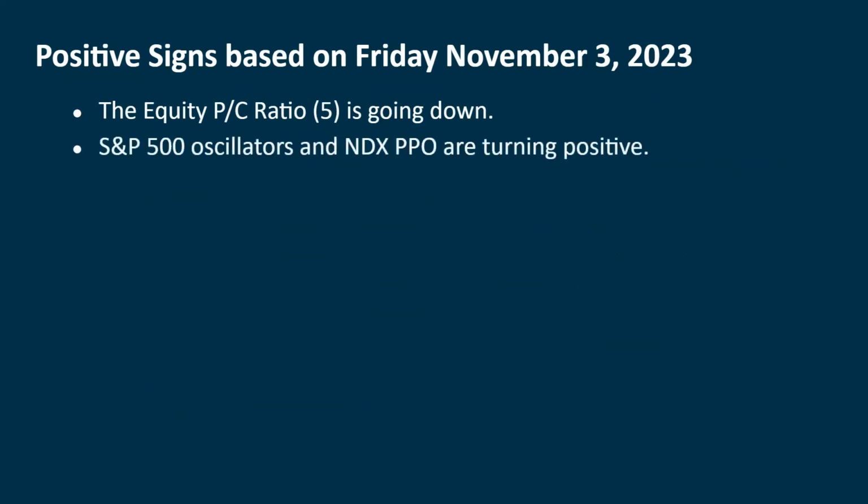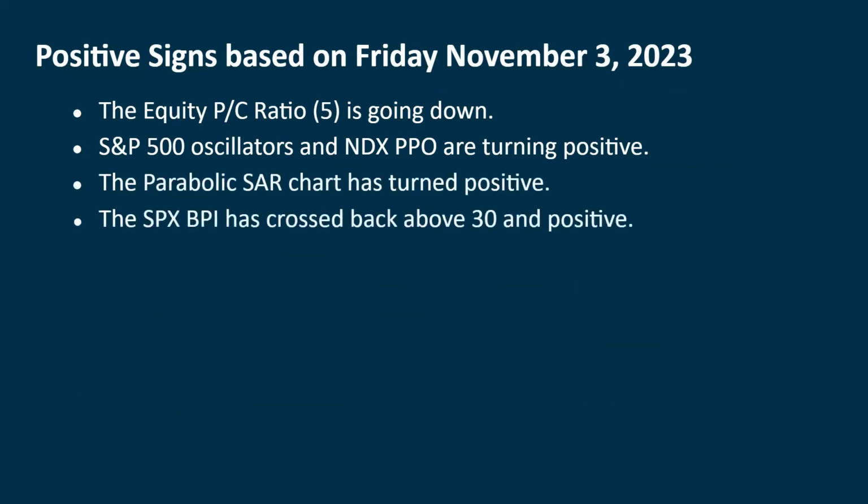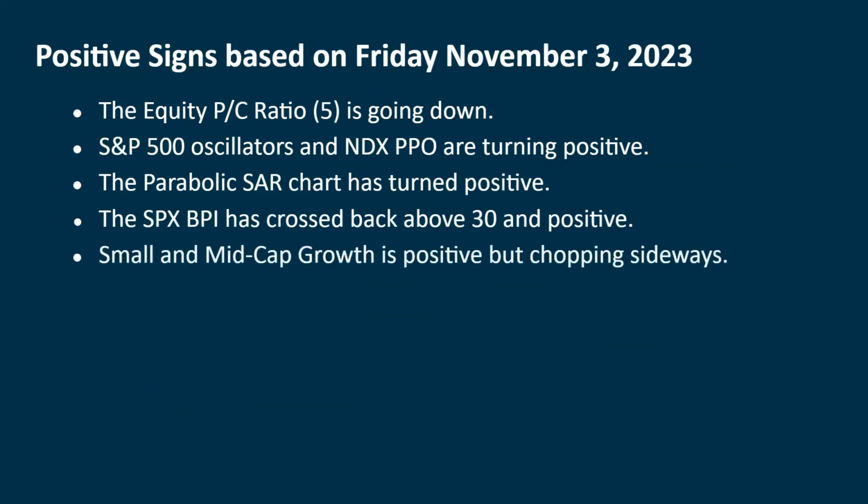We'll have to see. The positive signs, our 5-period equity put call ratio continues to decline, and that's positive for the market. We're switching over, and this is a new addition to the positive side. Our oscillators for the S&P and the NASDAQ 100 are turning positive. The parabolic SAR as well as the BPI, they are looking more positive now. Small and mid-cap growth, even though it's chopping sideways, it continues to be in a longer-term uptrend.